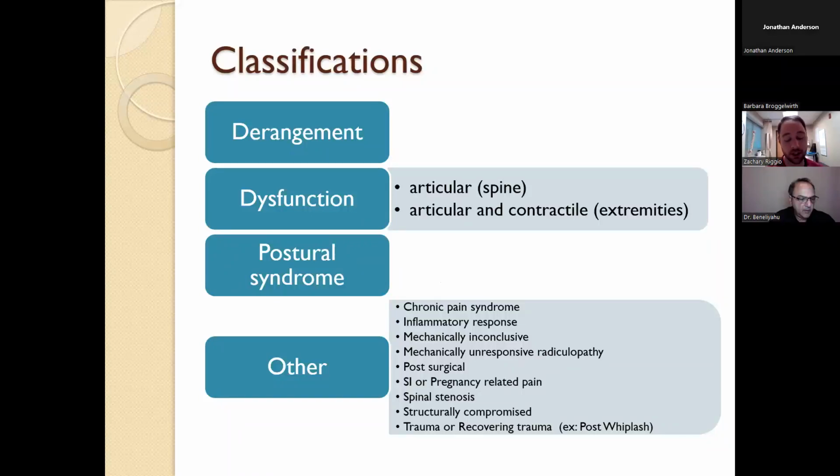So here we can see the classification. Derangement being the most common one and includes that non-surgical disc herniation that we're talking about. So we'll talk a little bit more about that in the next few slides, but dysfunction of the spine can happen in both the extremities or the spine, but typically it happens from a mechanical deformation of structurally impaired soft tissue. This is usually the result of a trauma or surgery or inflammatory process. Postural syndrome, pain can happen in the spine as a result of mechanical deformation of soft tissue or vascular insufficiency arising from prolonged positional or postural stresses affecting those structures or the contractile muscles or their tendons. Another big category, including things like chronic pain, post-surgical SI joint pain, stenosis, whiplash after MVA. So that's another big category of patients we'll see.